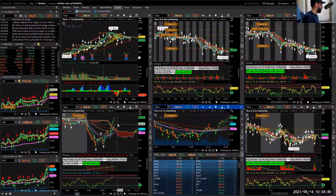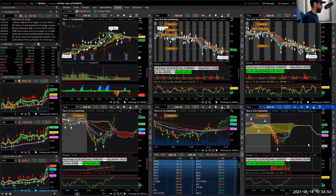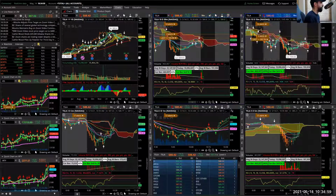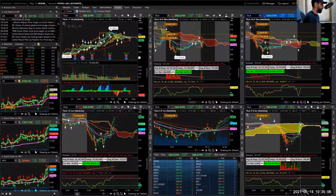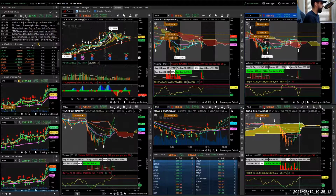We're also a bit stretched from the 8 EMA on the 2 minute chart. That's something that I don't like to chase when we are too stretched from that. It can always keep running. It's breaking above the cloud on the 5 minute chart over here, and the next 5 minute high to break is 588.77 for continuation higher. So right now I am just watching.